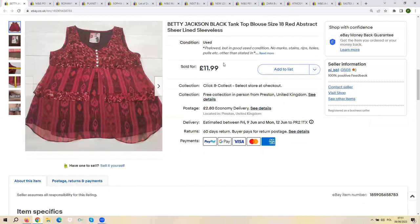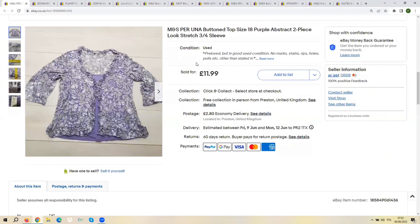This Betty Jackson black tank top, it was size 18. It has sold for 8.99, a bit low. I wanted more, like you can see, 11.99 I had it listed for. But she was haggling so hard, I had enough of her. And yeah, I finally accepted that 8.99. And also, at that point of the week, sales were super slow, so I just took that offer basically. This Peruna button top, size 18, purple in color, quite nice to be fair.